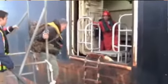Explain to us the process of how it works when you move this vessel in, and then what you're doing to get out. Well, we'll board up the side of the ship through the vessel. We'll be escorted to the bridge.